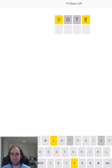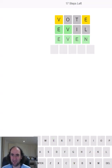What are we going to do with the V, given that it's not going to be a VE ending? Let's just try evil. Oh, I hope it's not a duplicated E, but I think it has to be even or ever. Not many words start with EV, which is a coincidence given that we were just talking about electric vehicles. Anyway, I will move on.